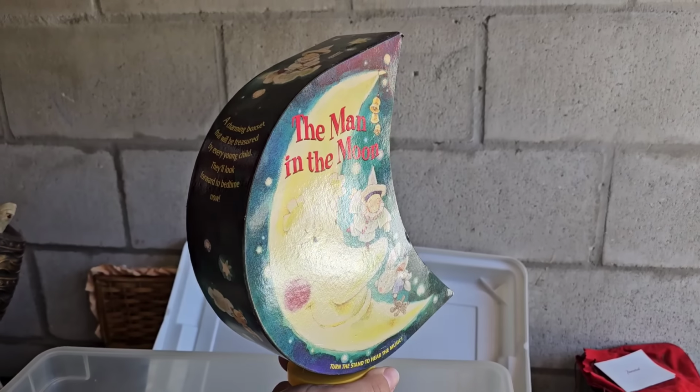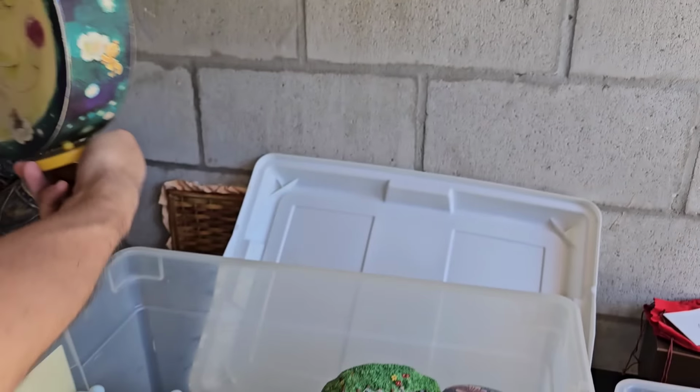Stored for 20 years. Does anybody know this song? The Man in the Moon. I don't know that one.